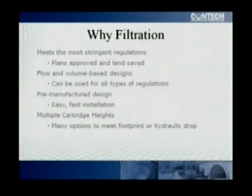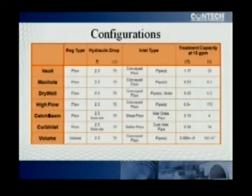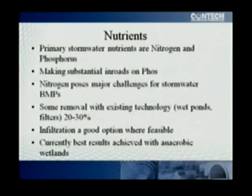So when we look at the design, we look at the footprint, the pollutants of concern. We need a certain hydraulic drop to make the system work. And then we choose a configuration that works, whether it's a vault, a manhole, a curb inlet, whatever type of system that you need, we can accommodate the configuration for you.